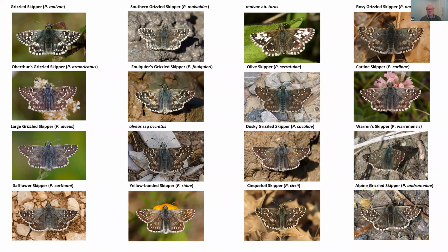Pyrgus malvoides, which is very, very similar. I picked two rather extreme examples there so you can see the difference. And then alongside that at the top, you've got the aberration taras, where the forewing marks are particularly extended. I borrowed this from the very excellent UK Butterflies site, so thanks to Peter, who I think may well be in the audience tonight.